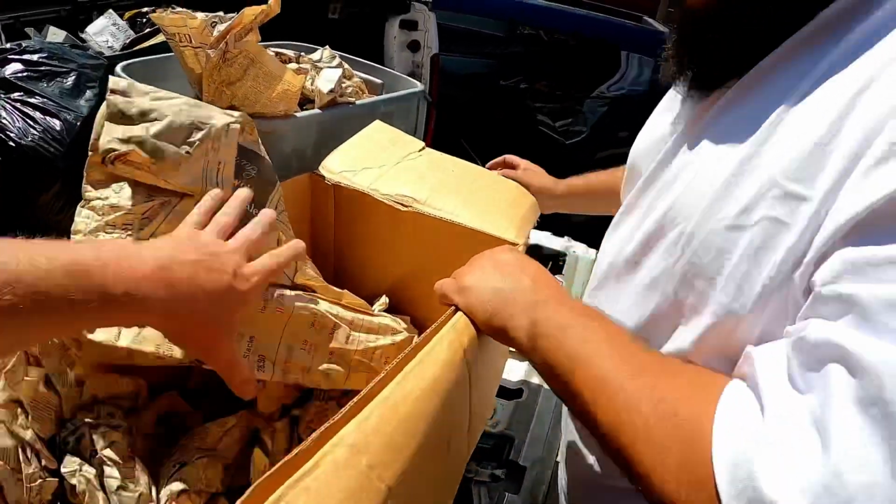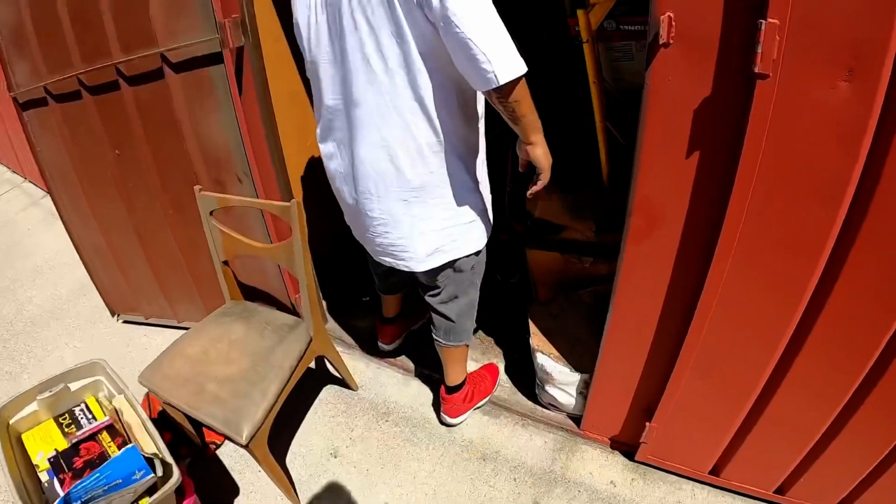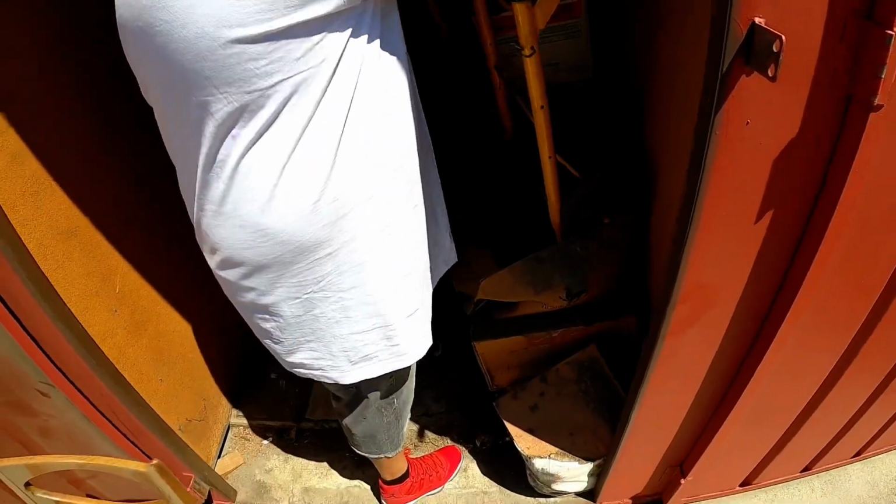Okay, it looks like we're done in this box, right? Yeah. No, let's pack those up nicely and go. Hey, look at this. Oh, is that another piece?